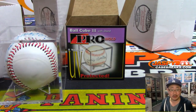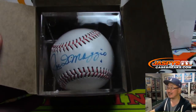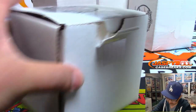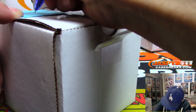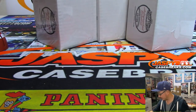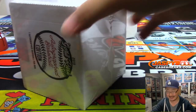Now, who got Joltin' Joe? Is it Stephen K? Yeah, Joe DiMaggio going to Stephen Kendrick. Who's freaking out in the chat right now? That is nice. He got randomized Joe DiMaggio in that filler, in that team random. There you go, Joltin' Joe in there. That is awesome. All right, what next? That was just the third baseball of 32.